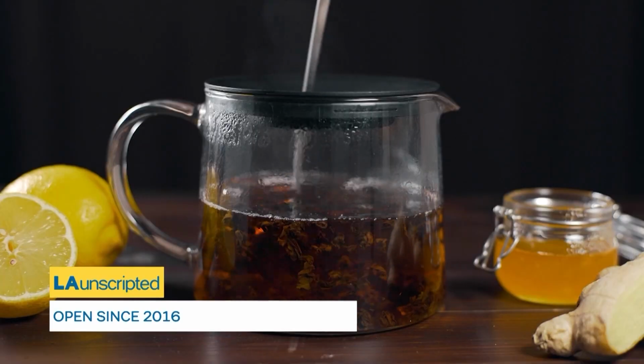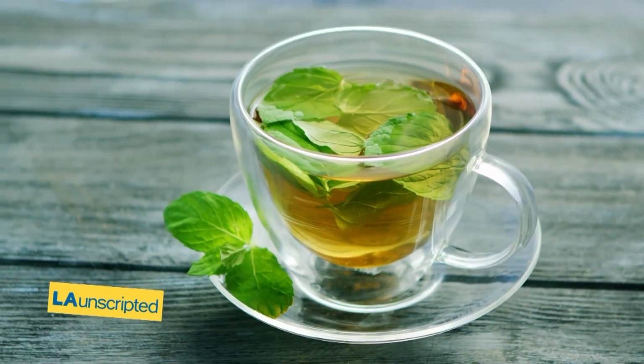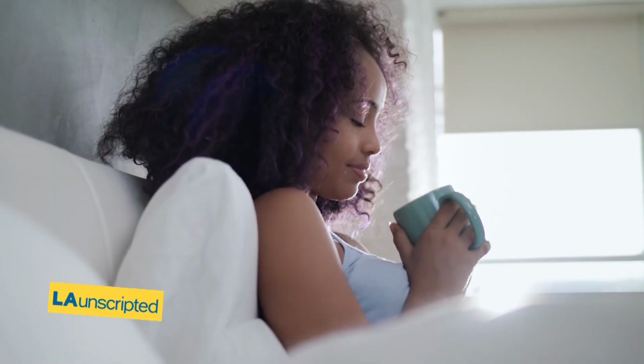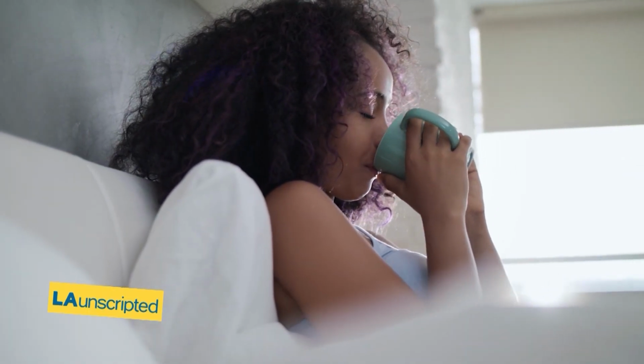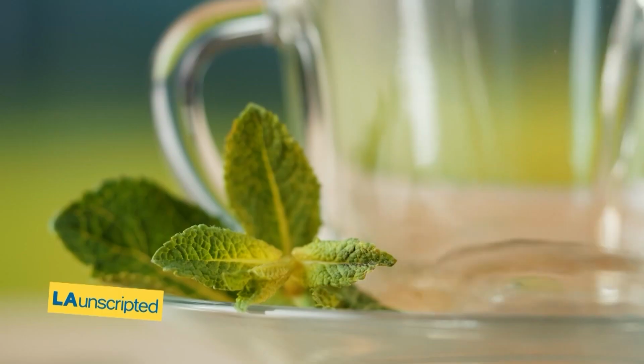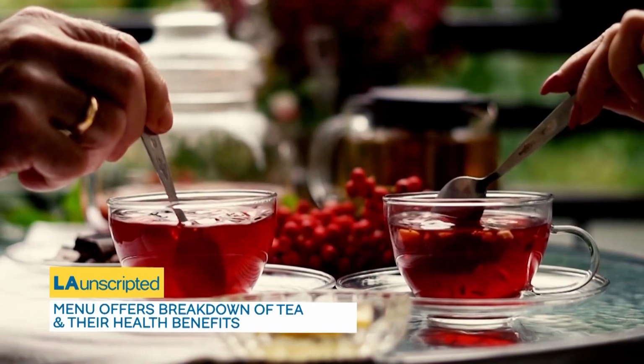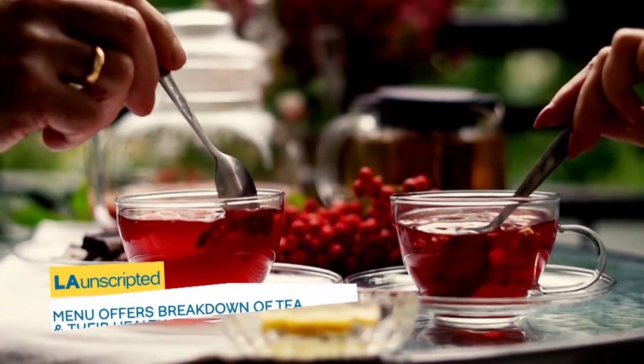I noticed that there was a difference between coffee drinkers and tea drinkers. Coffee drinkers, they want it hot, they want it fast, they want it to go. But tea drinkers, they want to sit, they want to relax, they want to sip, and they want to take in the experience. We have everything from something that tastes like fruity Kool-Aid for the novice who wants to try tea for the first time, all the way to one called Endurance, which is a pu'er tea, which is very highly caffeinated, but it also has ashwagandha root.